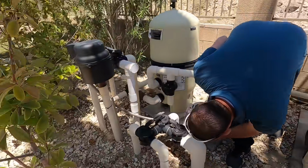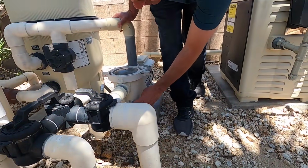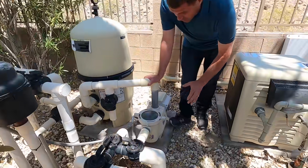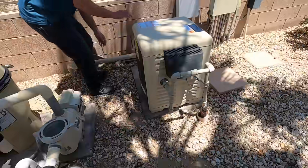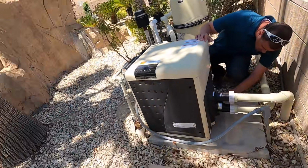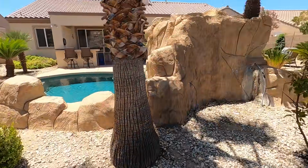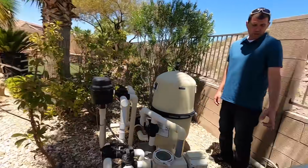This one here was done in 2011. Okay. That's when it was built. When it was installed was probably somewhere around that time frame. Okay. Heater is 2020. Okay. March of 2020, so it's only been like 2 months. Okay. So that was replaced. And that's a great heater right there.